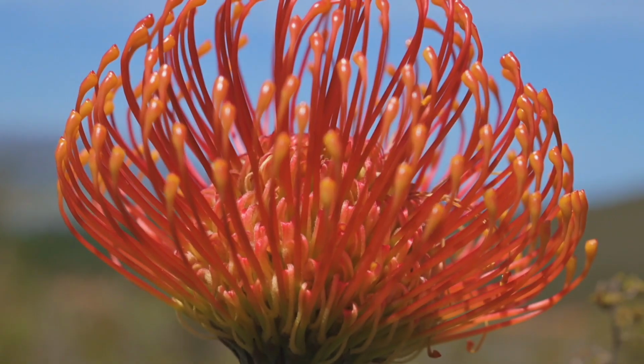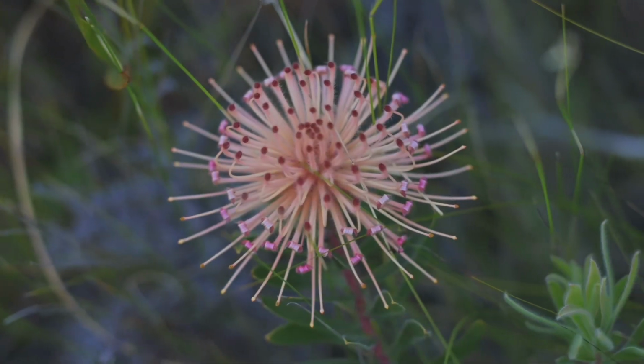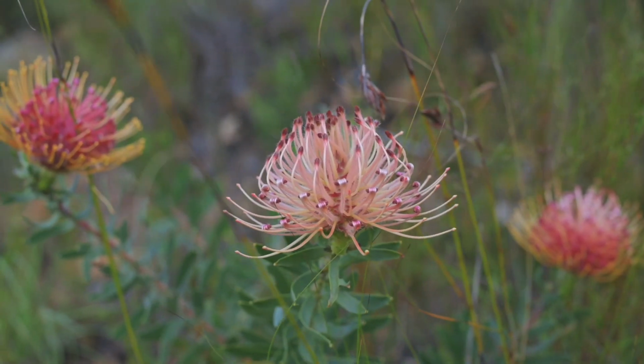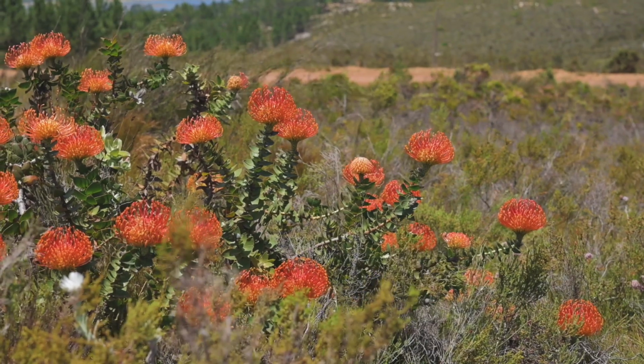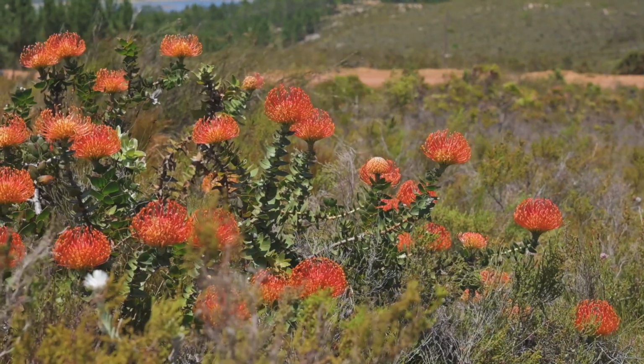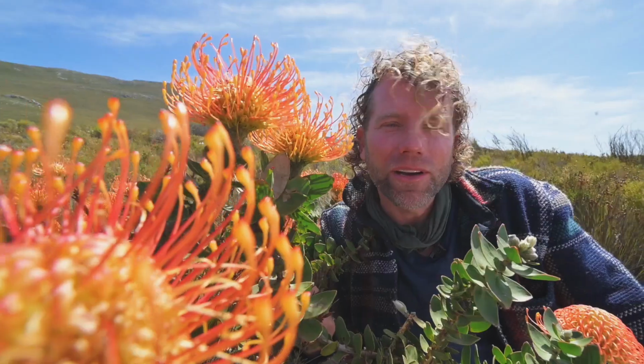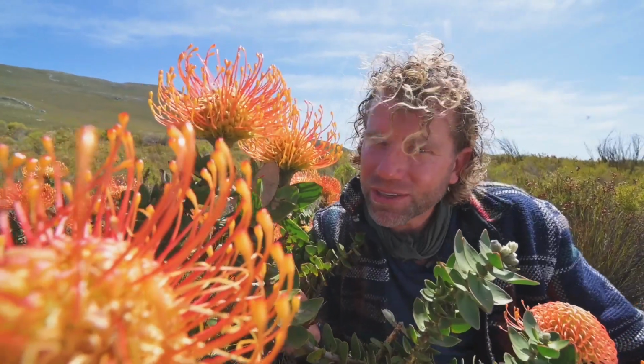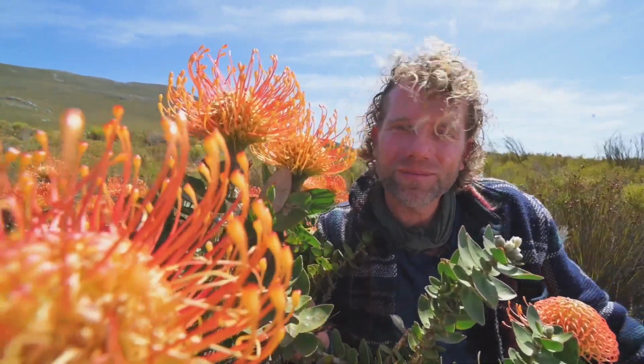You get them in a few different colors. All the hybrids get yellow, red, pinkish, and this beautiful orange. It's a lovely shrub, easy shrub for gardens too. But this is not the only special species in flower now. There's another one with even more hidden secret waiting for us around the corner.